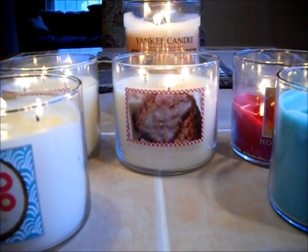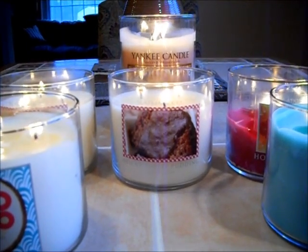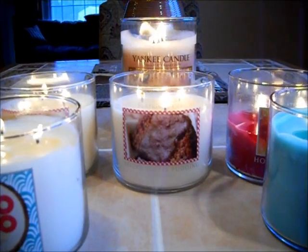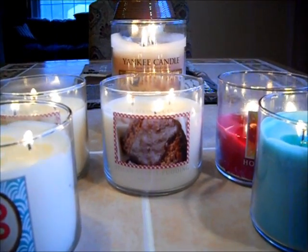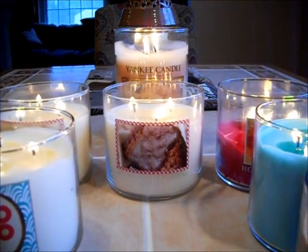Next, I have Sticky Toffee Pudding, which was one of the winners. And I bought this a while ago and I just started using it. This scent is super strong. If you love toffee, you will love this scent. The toffee is really strong, mixed in with a bready pudding. That's what it smells like. The toffee with bread pudding.